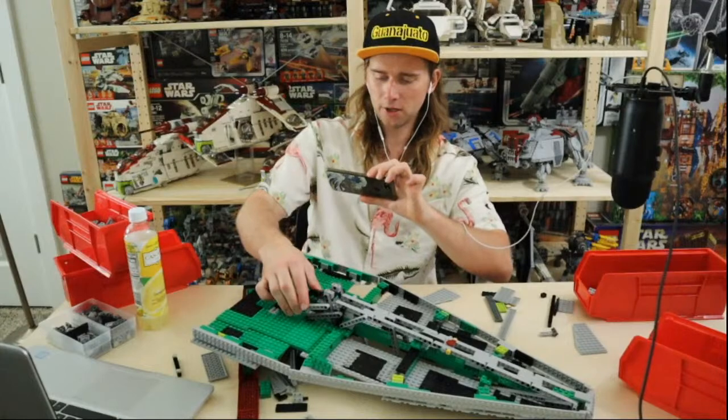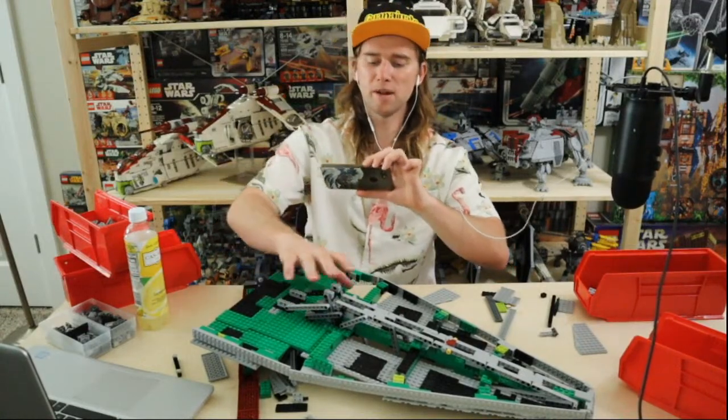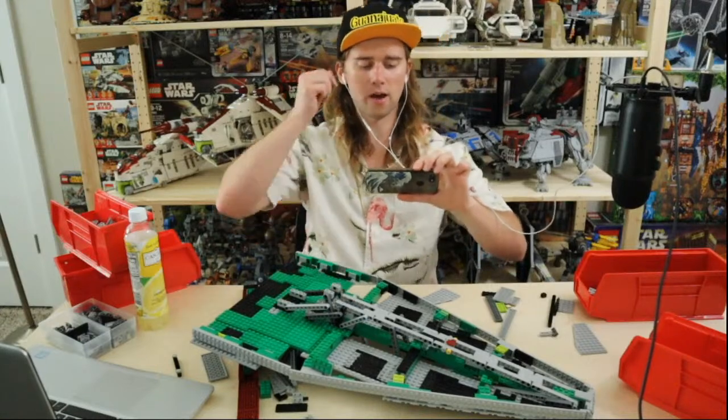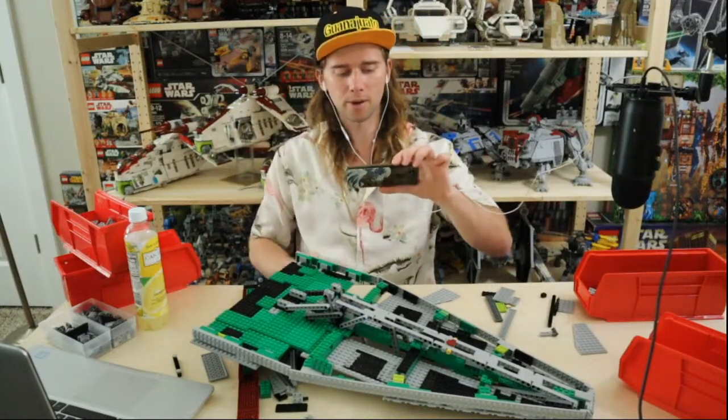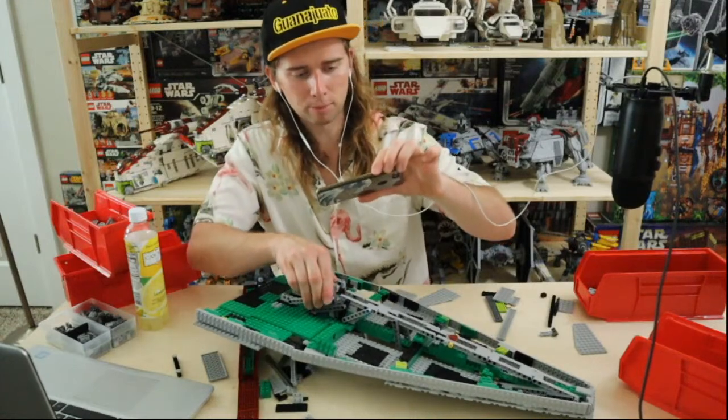Up here on the top, you can see I added some more Technic beams. They're just beams all over the place, trying to make this as strong as possible. That way it can hold its own weight a lot better. This is kind of what it looks like from the top side. You can see just a lot of black plate on the inside.